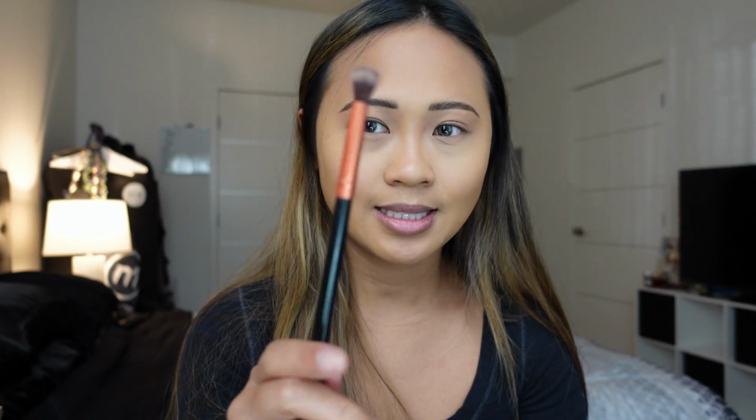Alright you guys, I just finished my foundation, my concealer. Of course, everything else from the beginning. So I'm just gonna go straight ahead to my eyeshadow. So I'm gonna grab my fluffy brush like this.